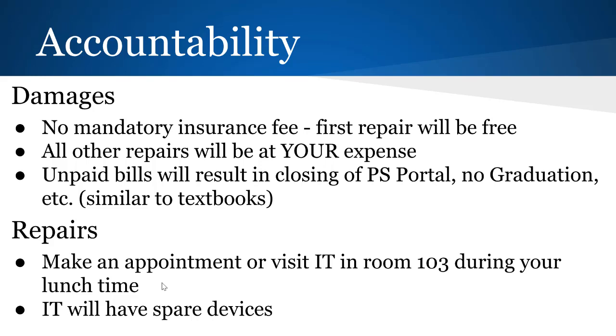And we understand the students are having these devices for 180 school days. Again, for the high school, they're going back and forth. There's a potential for things to go wrong, parts to get broken, kids accidentally drop them. As much as we want kids to take care of them, we're giving a first repair for free. The district's going to do that because we think it's the right thing to do.